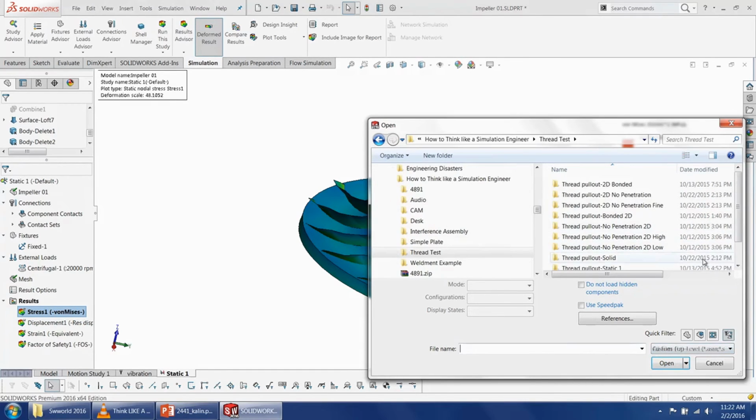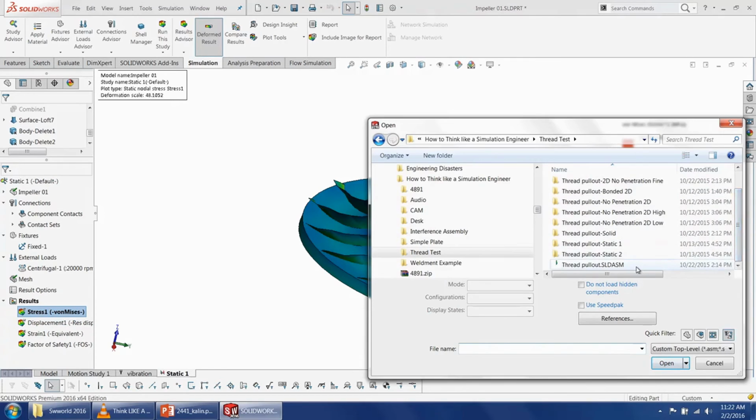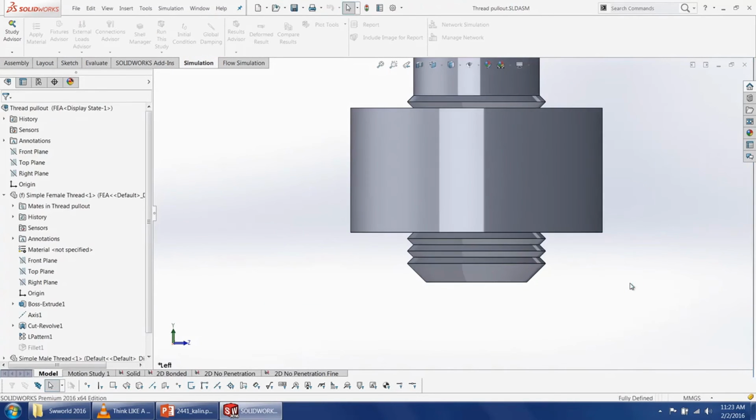Thread test. Okay. So in this case, I'm going to use 2D simplification to run this thread test. I'm trying to do like a thread pullout. Now, running threads in simulation is always ill-advised for the same reason that modeling threads is ill-advised. There's lots of faces, lots of vertices, lots of edges. So that can increase your mesh complexity pretty quickly.